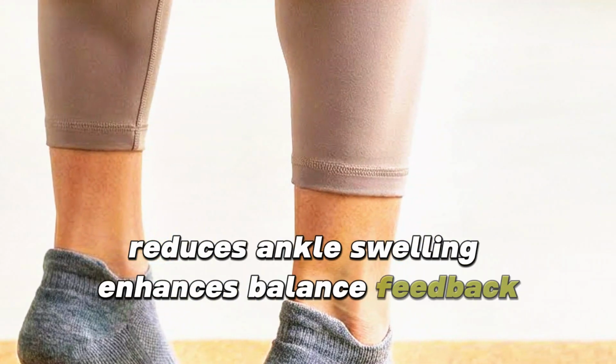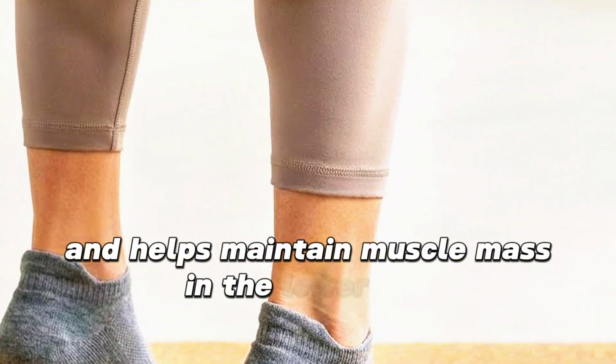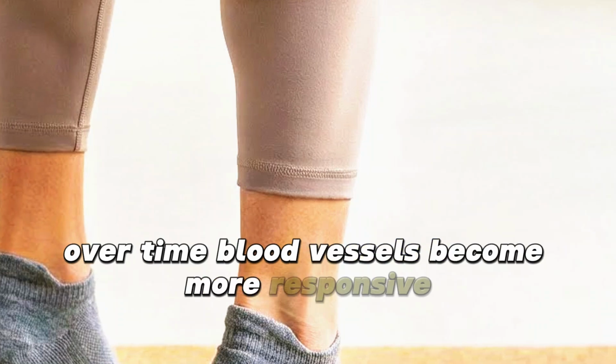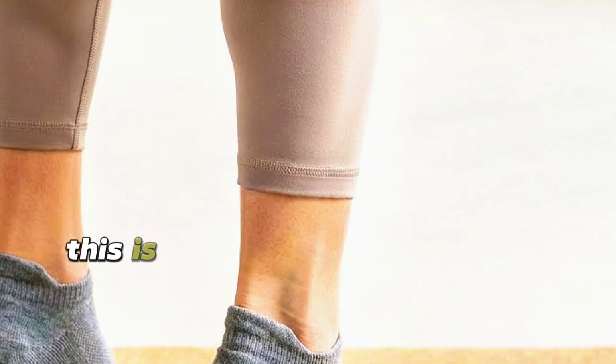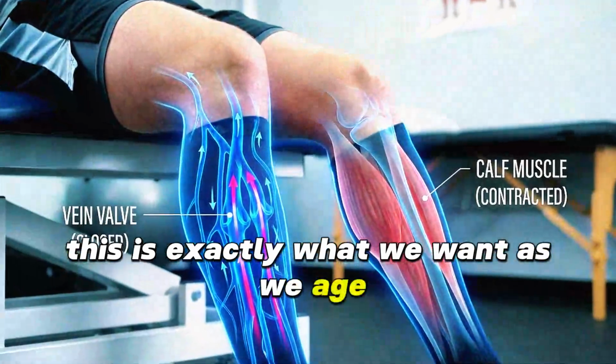Research shows that when this exercise is done daily, it improves venous return, reduces ankle swelling, enhances balance feedback, and helps maintain muscle mass in the lower legs. Over time, blood vessels become more responsive, meaning they expand and contract more efficiently. This is exactly what we want as we age.